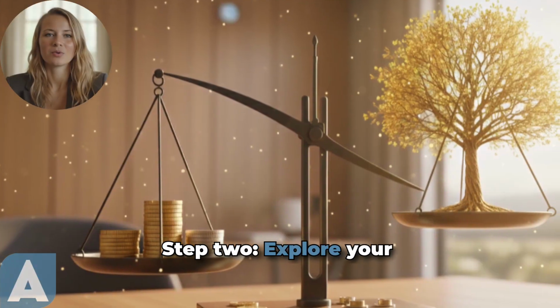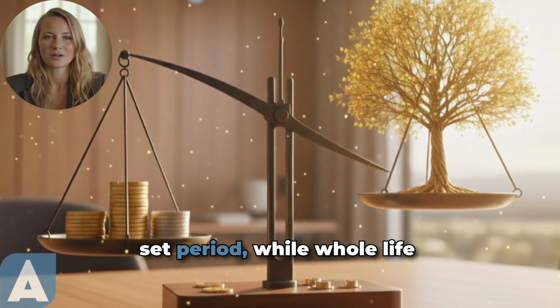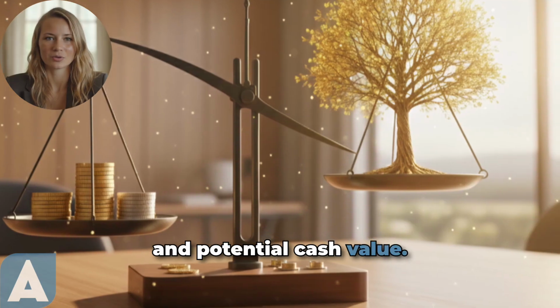Step 2. Explore your options. Term life offers affordable coverage for a set period, while whole life provides lifelong protection and potential cash value.